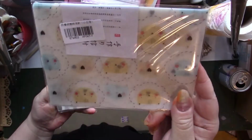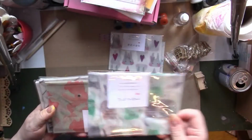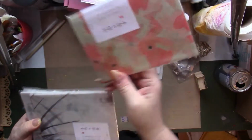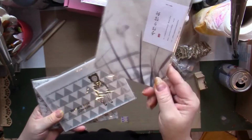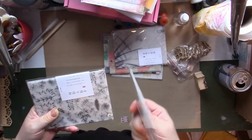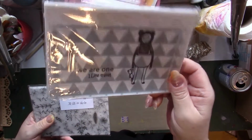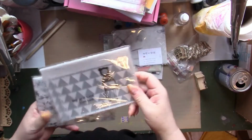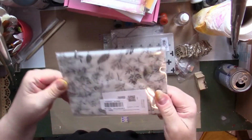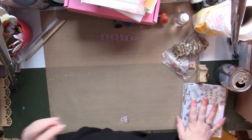But these are gorgeous. I absolutely love these ones with the little chickies on them. I got some bunnies, kitties, and these are really nice. These are watercolor bunnies. And then just some Chinese style water painting, and these I really like, and they're a little bigger than the other ones too. We are one. I like travel. These are awesome, and they have different people on them too, because on the back you can see through and see a different person there. And this one is leafage. So I think there's a couple more of those in here.